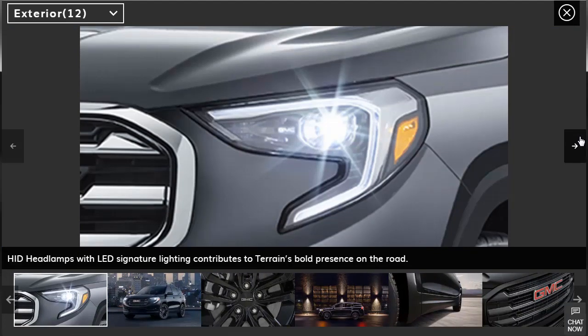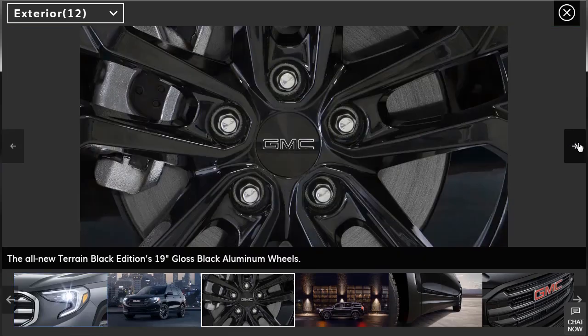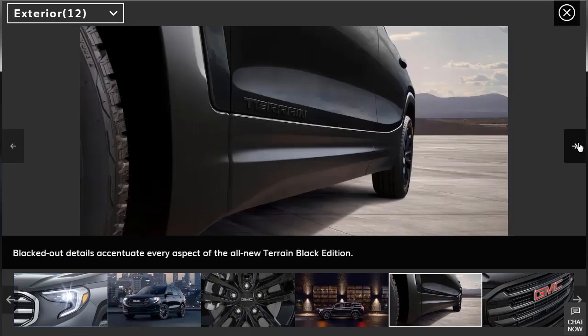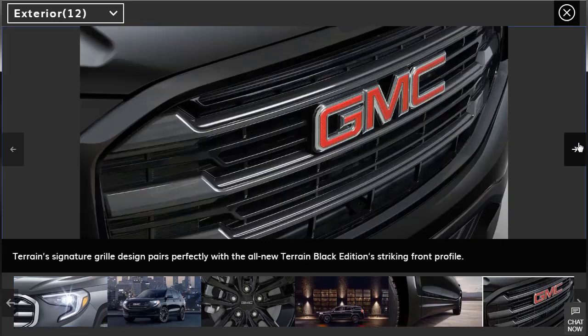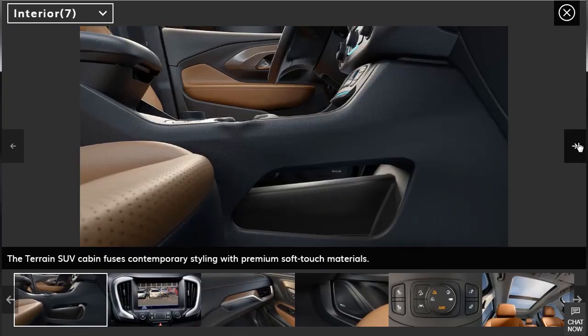Here are the nice lights, HID headlamps with LED signature lighting. Here's a beautiful shot of a Terrain with the all-new Black Edition. That's a package. We'll take a look at that a little bit. I don't know if we can or can't get that on the SLT, but we'll at least take a look at the package and see what's included. Here's the shot of those wheels for that package, and here's a nice side shot of the Terrain with the Black Edition package. More shots of that. There's the specific grille. All right, now we're on to the interior photos.